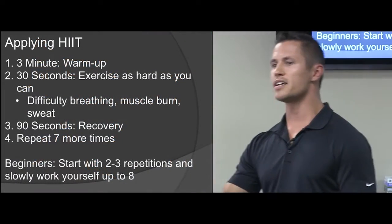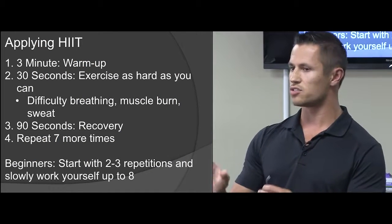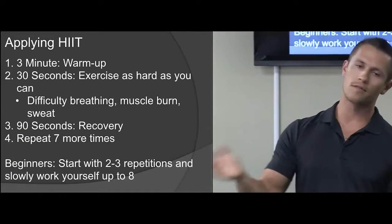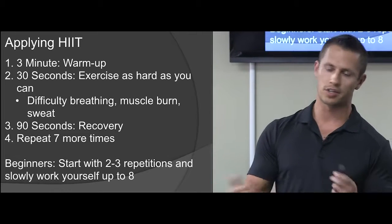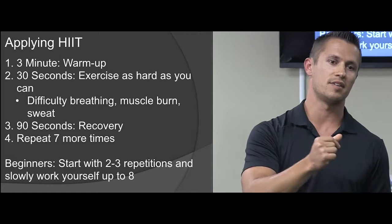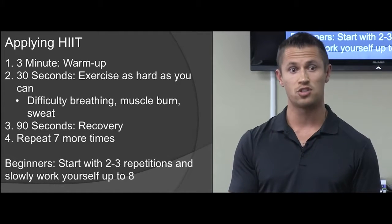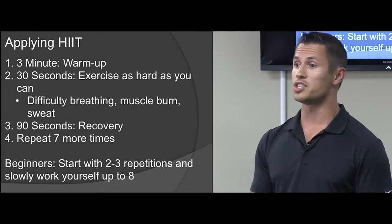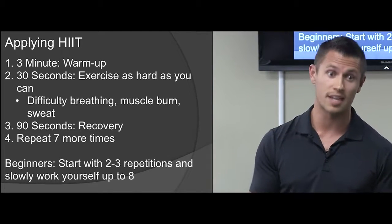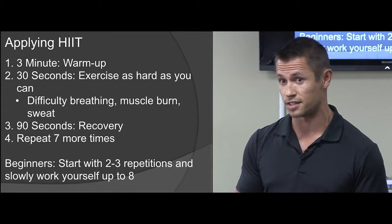So when you apply it, what it looks like is, this is the most common way. You can vary the time cycles a little bit, but basically you warm up for 3 minutes. Say, you're gonna do something. Then for 30 seconds, you go all out activity. And you're talking as much as you can go. By the end of that 30 seconds, you should be breathing heavy. Our muscles should be burning, we should be sweating, and it should be very tough. You shouldn't be able to go another second, basically.